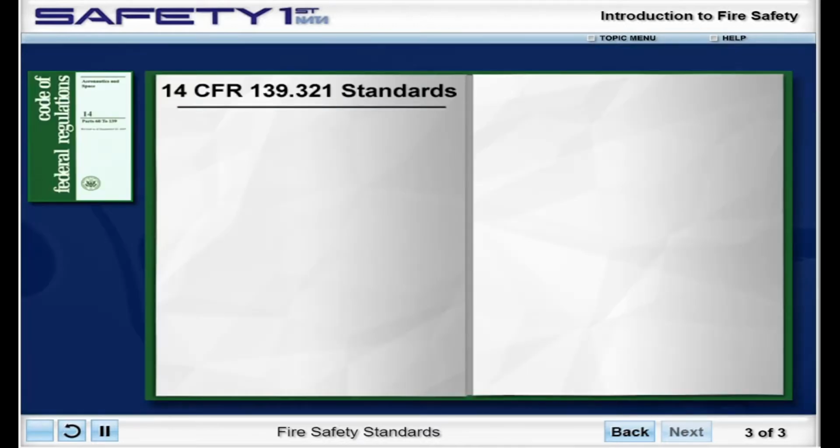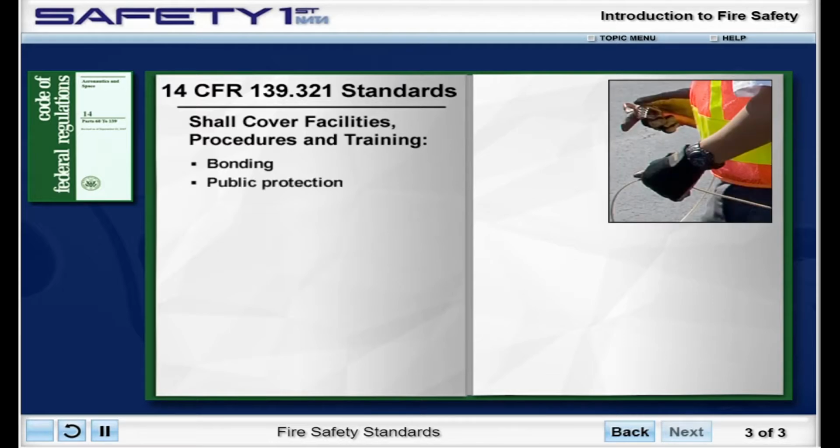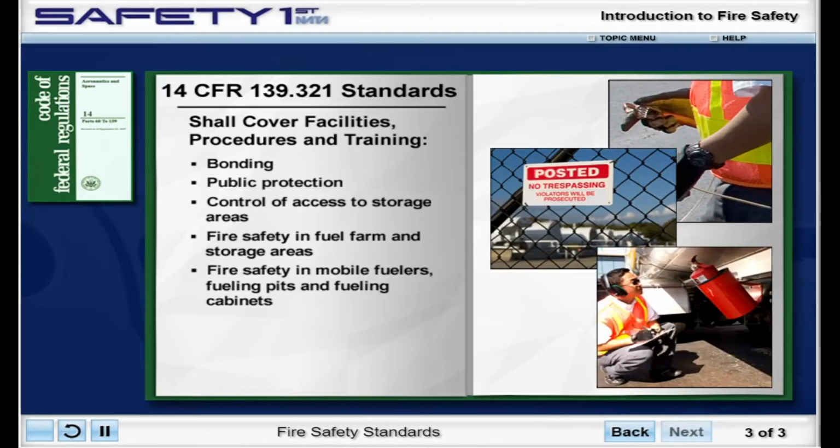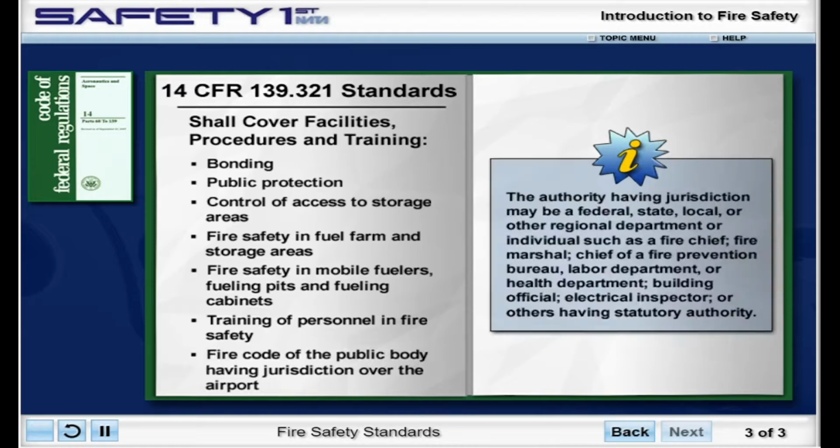The FAA recognizes the potential hazards that accompany fueling operations and, as such, has outlined standards for fire safety facilities, procedures, and training. In particular, 14 CFR 139.321 must include bonding, public protection, control of access to storage areas, fire safety in fuel farm and storage areas, fire safety in mobile fuelers, fueling pits and fueling cabinets, fire safety training for all personnel, and a briefing of the local fire code from the public body having jurisdiction over the airport.